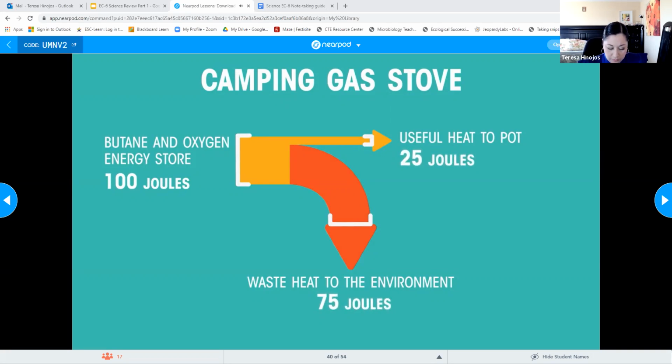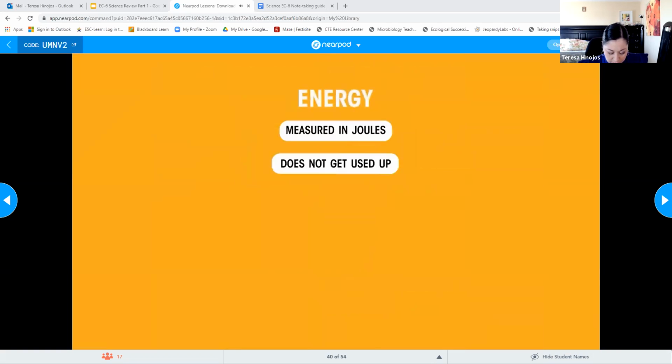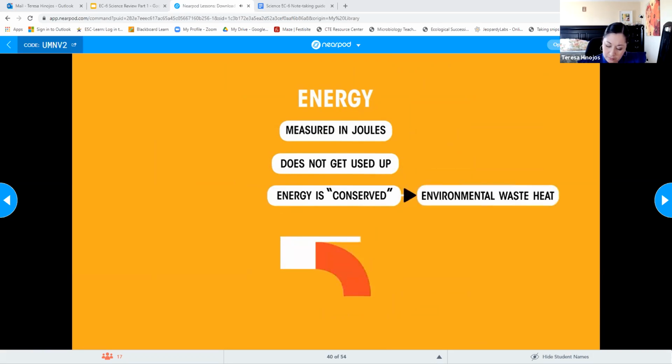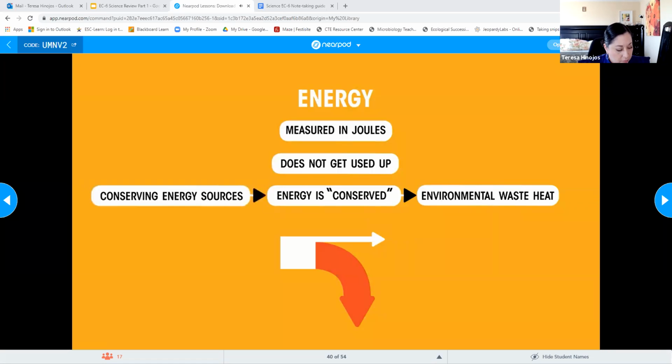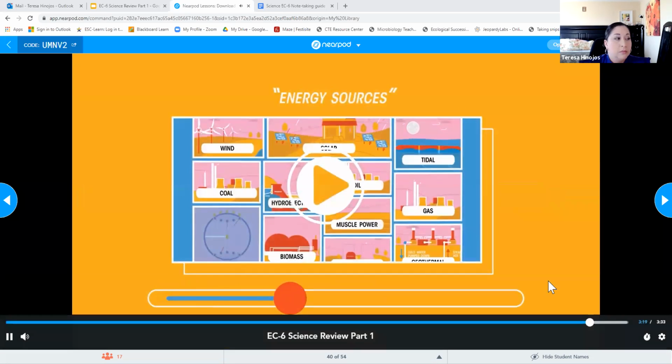But for now, remember that in all changes, energy, measured in joules, does not get used up. Energy is conserved. However, energy becomes less and less useful, ending up as environmental waste heat. So we always have to come back to an energy source for more. Note that we also talk about conserving energy sources, which means simply being careful with them and not using them too quickly. Find out more about energy resources in this video.